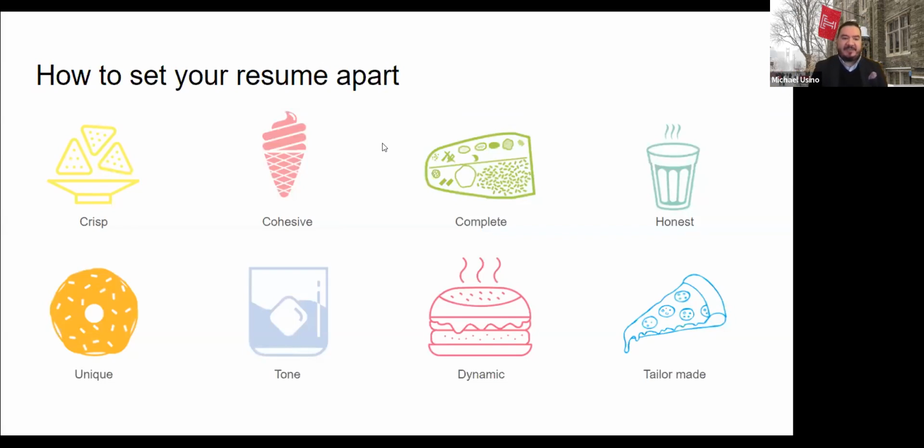The first one is crisp, and this is a unique word to use in describing a resume, but when we use crisp, we really do mean sharp. It's direct. It is very clear what you're trying to say. Not a lot of fluff associated with the wording in your resume. A crisp resume would have a lot of action-oriented words like achieved or demonstrated or implemented or directed or managed, a lot of those types of action words that give us a sense of you in motion from a student or work perspective.